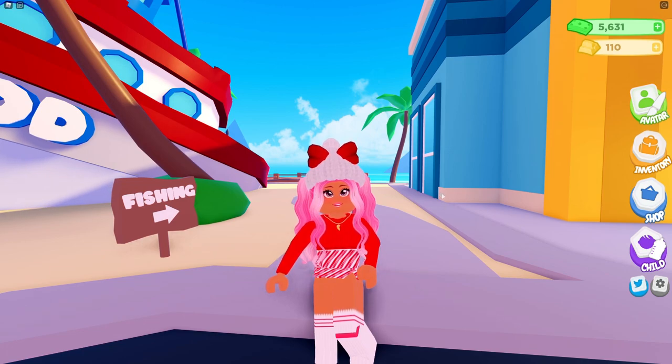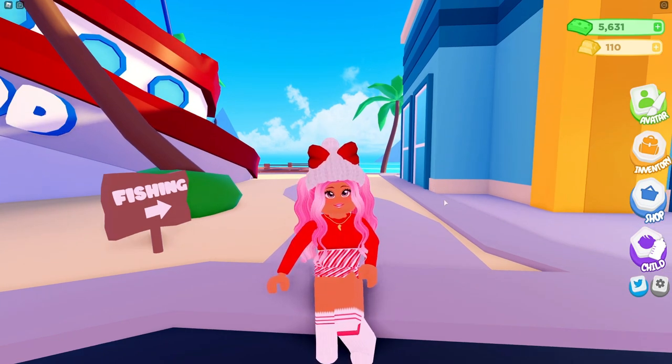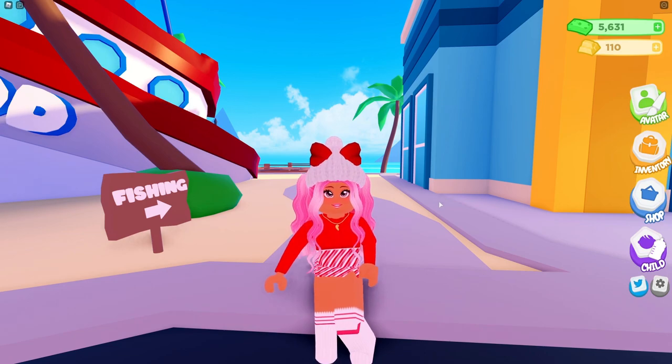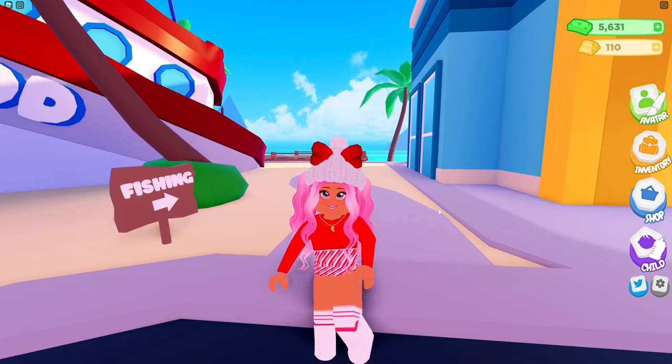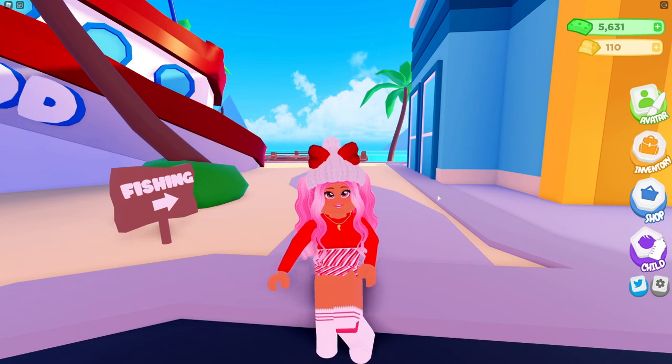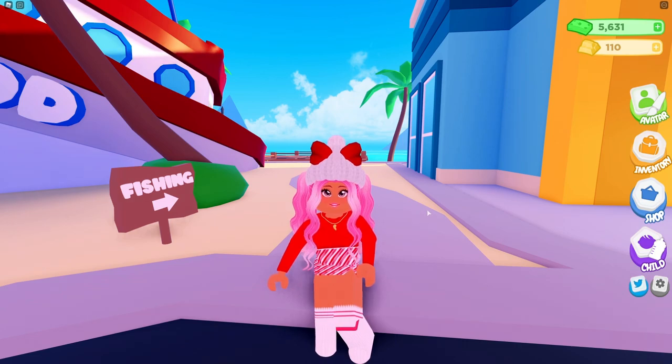All right guys, so the biggest tip that I can give to you guys when you are fishing is when you see the bubbles pop up, as you guys saw in the montage, do not wait for a long time to reel in your fish because it'll be too late by the time you reel it in and you won't get a fish. So when you see those bubbles, click your screen. If you are on computer, then obviously click with your mouse, or if you're on mobile, then tap with your finger as fast as you can as soon as you see those bubbles so that you can catch the fish.